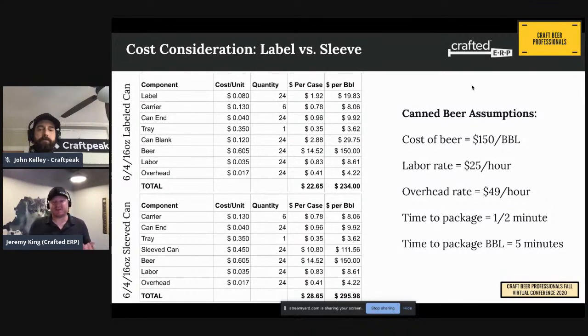Then looking at the two different types, between a sleeve can and a labeled can. Again, same assumptions. Here, this is all 16 ounce, so we've taken that out. We've assumed that we're going to go 16. But the big difference here is going to be the actual cost of the can itself. So we've got a 12-cent can, so that's a full blank with a label up top. I really think that's the bare minimum in terms of what you can go with.